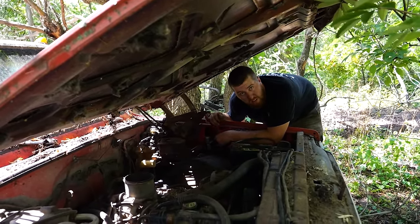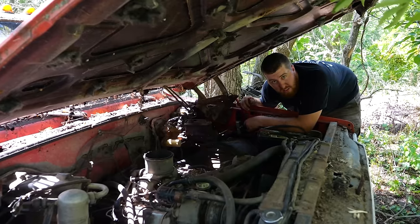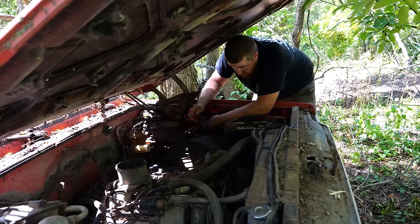Maybe it'll do something, though. Yeah, you never know. Maybe it'll catch on fire and we don't have to worry about it anymore. That'd be cool. Probably. If this doesn't work here, we'll move on to the next car. All right, Bob, give her the juice.